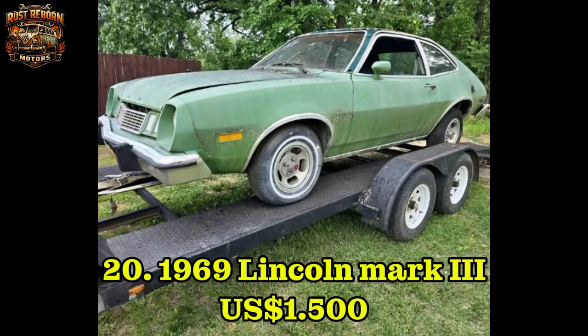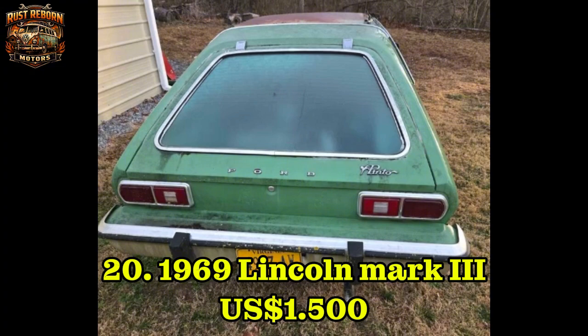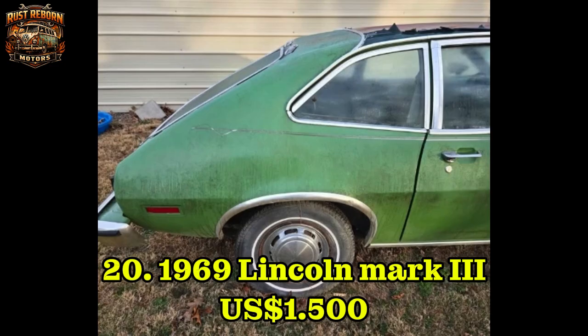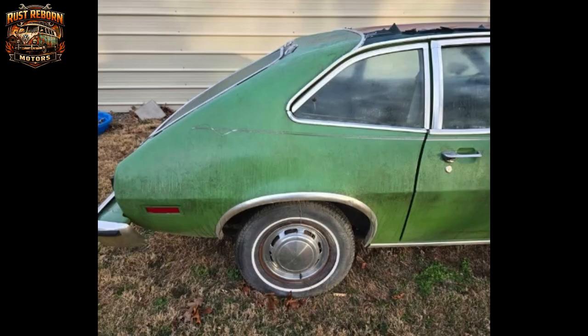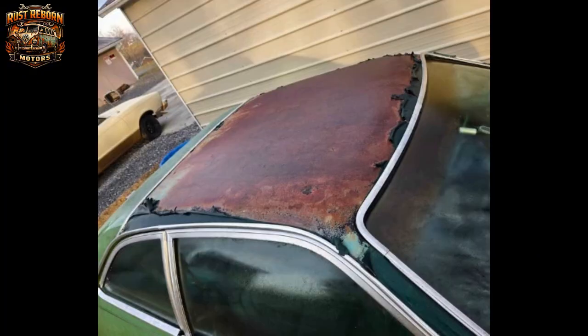Number 20. This 1978 Ford Pinto hatchback, offered at $1,300 and located in Christiansburg, Virginia, is presented as a very solid and well-optioned classic compact that is being sold as a project or parts car due primarily to a title complication rather than the condition of the vehicle itself. The seller explains that although there is a title, the Virginia Department of Motor Vehicles has it listed as a Falcon, creating a bureaucratic issue that has become too costly and frustrating to resolve, which is the main reason the car is being let go.